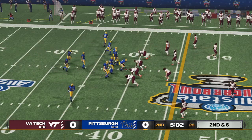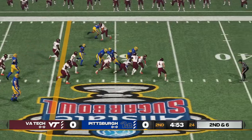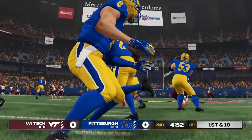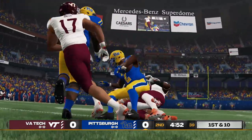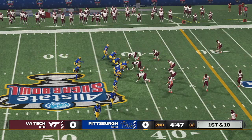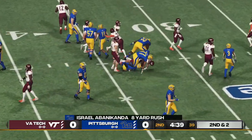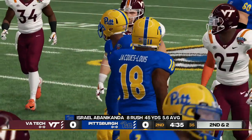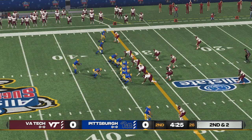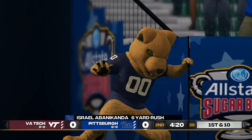Second down and six. Ball on the 39-yard line. Ready! 69! There he goes! He's taken down around the 42-yard line. Second down, and they're about 2 yards away from the sticks. Takes it up the middle for a nice run. Nice run there by the tailback, and it's good for the first.